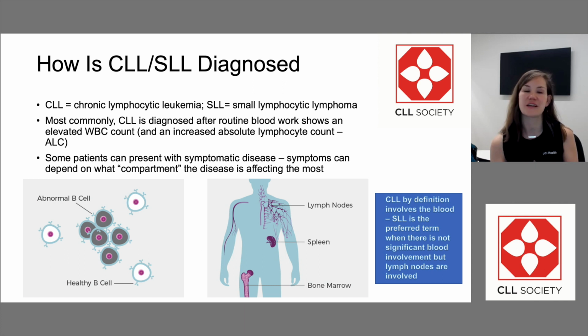And so I like the figure that I have shared here, which is that not only does the disease involve the blood, which is most common and is required for a diagnosis of CLL, it can involve lymph nodes, it can involve the spleen, and it also involves the bone marrow. And so the way that patients present, as I mentioned, most often, this is just an incidental finding and they feel totally fine. However, some patients can come in with more advanced disease where the disease is causing symptoms.